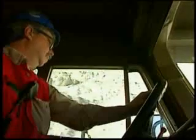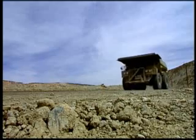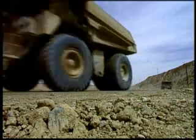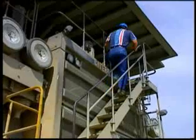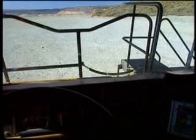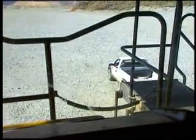One of the biggest mistakes you can make is assuming a haul truck operator can see you. Even though they sit up high, their visibility can be restricted. Climb into the cab and see for yourself. There's a pickup truck ahead of you, but you won't see it from the seat of this particular haul truck until it's at least 40 feet out in front of you.